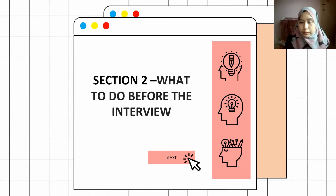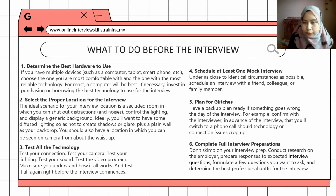We will go to section 2, what to do before the interview. Okay, first, determine the best hardware to use. Select the proper location for the interview. Test all the technology. Schedule at least one mock interview. Plan for glitches. Complete full interview preparation. Okay, the first one is determine the best hardware to use.